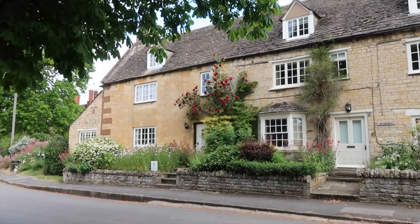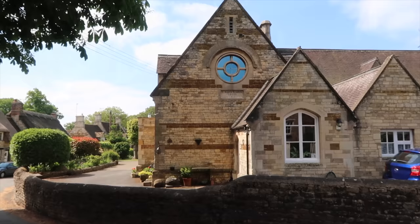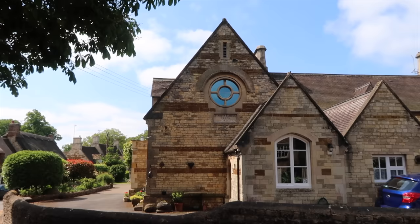We're now in a village called Exton, and it's absolutely charming and beautiful. All the roses are in bloom, and it's picture perfect. This used to be a school, but it's now a regular house, and it's from 1874, St. Mary's School.